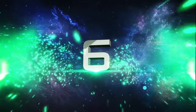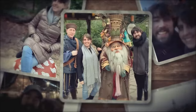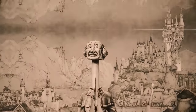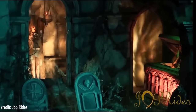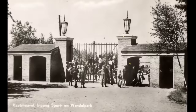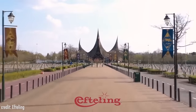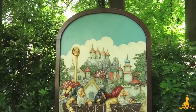Number 6. Efteling Monstro. We have been pretty vocal lately about our love for the Efteling here on Fastpass Facts, and one of the things that we love most about that park is that they take a lot of risks in their attractions, and don't mind being more on the scary side of things. In our Efteling video, which you should definitely go check out, we talked about how it went from a simple nature park into the fantastic theme park it is today. And the thing that began this whole evolution was the famous Fairy Tale Forest.